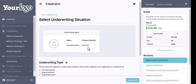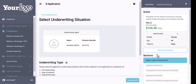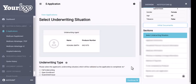The first thing that you will see when you pull up the application will be your name and your producer number. On the far right-hand side, you have your overview section and your notification section. Within the overview section, it will carry over the quote. You'll be able to view any of the initial documents and send those documents via email if need be. Then you will have your sections below that you will need to complete.